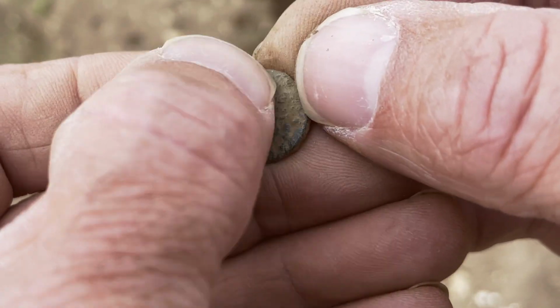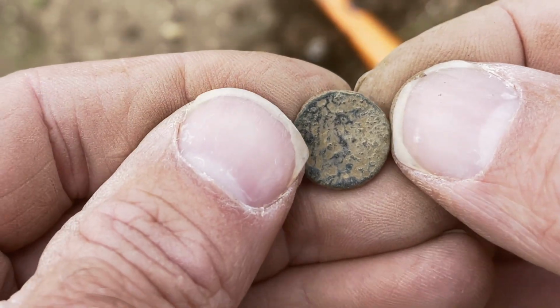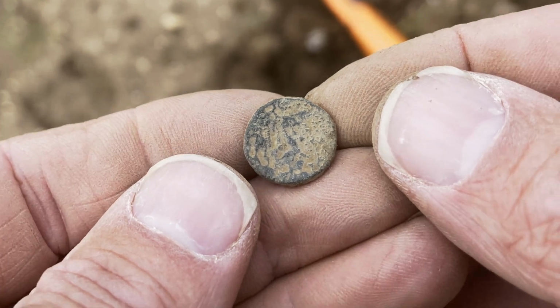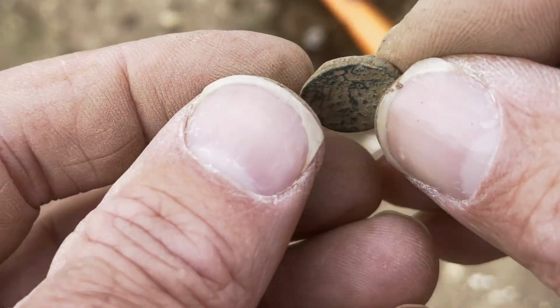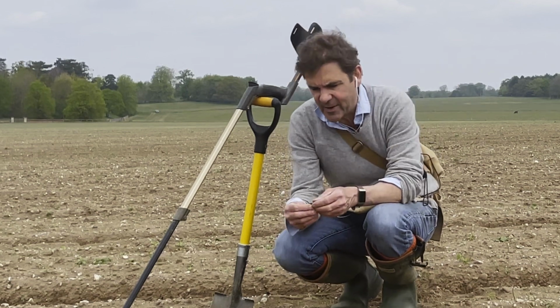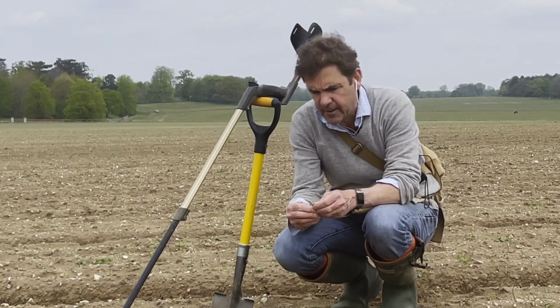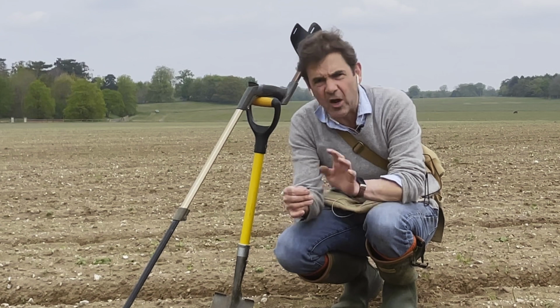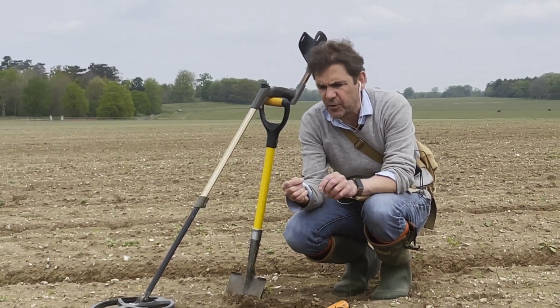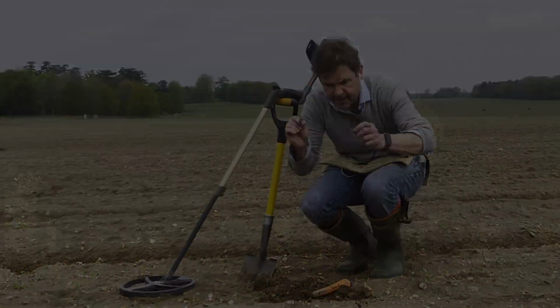I suspect some of you may know exactly what that is, but not me. I don't have my girly spritzer with me. I'm afraid I don't carry them. So I can't clean that up now. I don't want to scratch it too much. I've no idea. Looks modern until you look at the end bit.